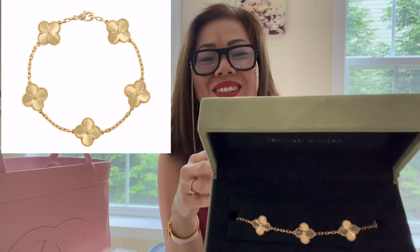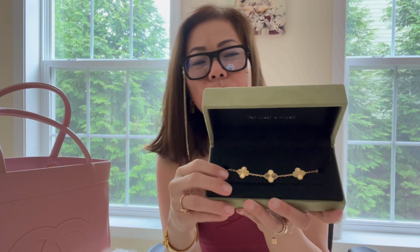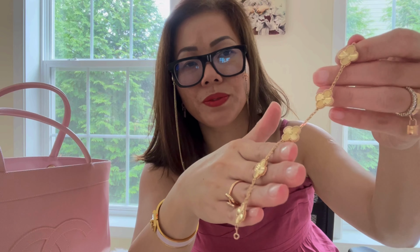Ta-da! So this one is the Alhambra bracelet in the newest edition collection in solid 18K gold. I was comparing between this bracelet and the mother of pearl Alhambra bracelet. Originally the mother of pearl bracelet was on my wish list before I saw this piece, and then at the beginning of this year I saw more and more videos and pictures of this beautiful bracelet right here, and I could not resist the temptation to get one for myself because it's so beautiful, guys. And to be honest with you, it's a lot prettier in real life. The gold is really shiny and sparkling.